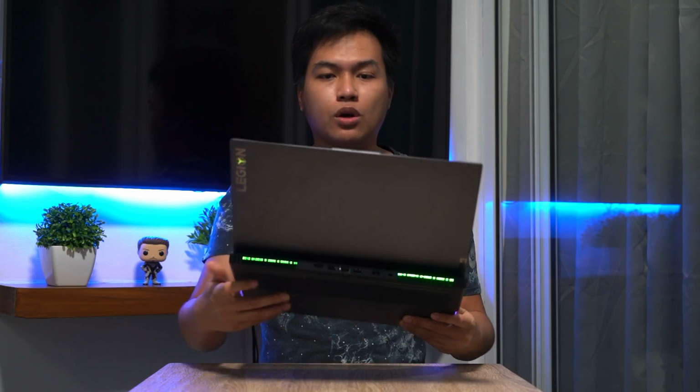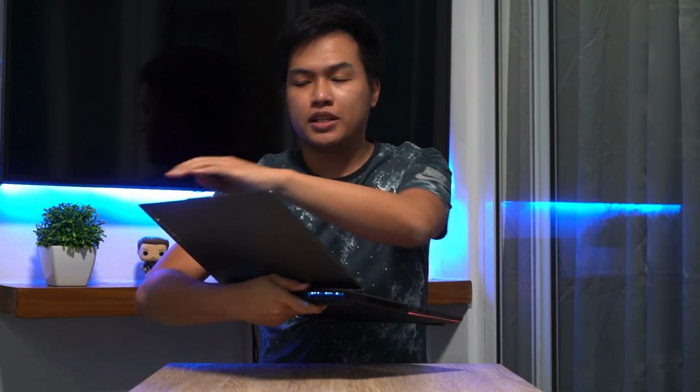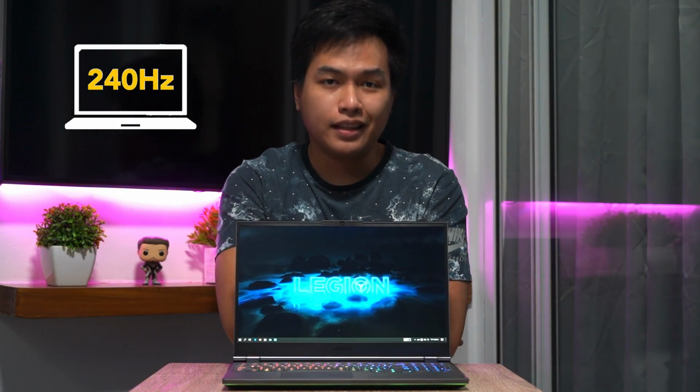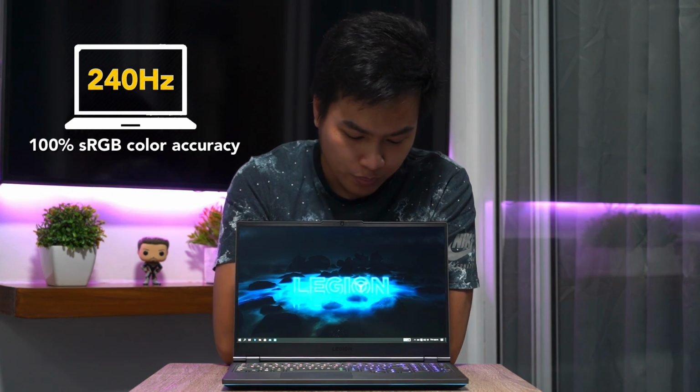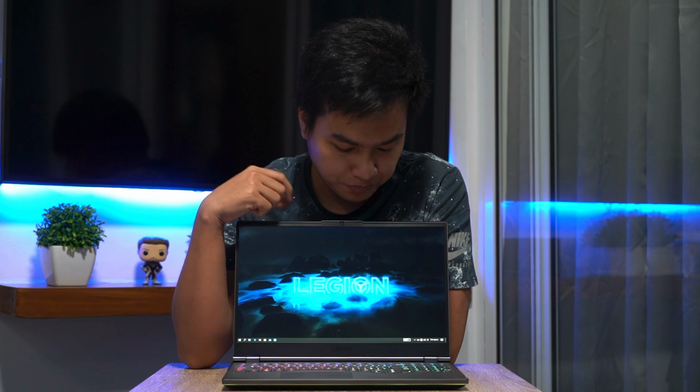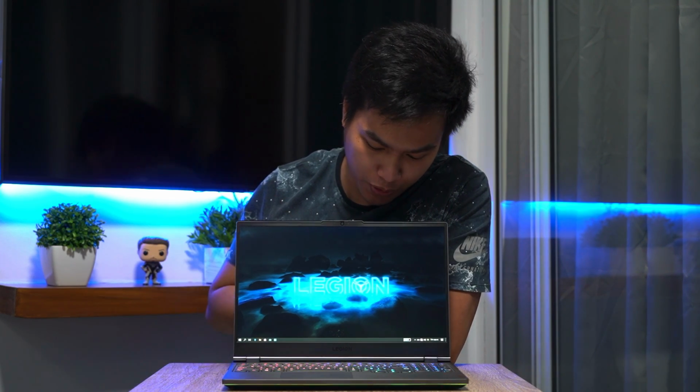Oh, sorry, I forgot to mention that this panel is actually equipped with a 240Hz refresh rate and 100% sRGB color accuracy. So it does not fail you, not just in gaming but also in content creation. So this 7i is not just for gamers but also for those people who like to edit photos and edit videos. This device is also perfect for you.